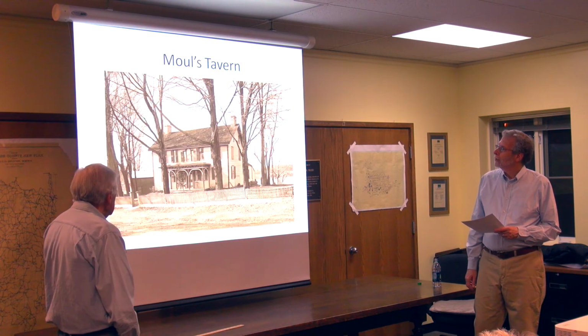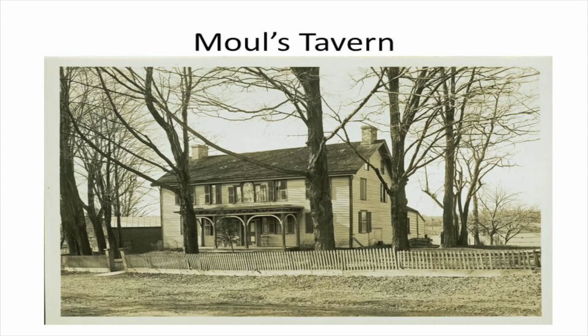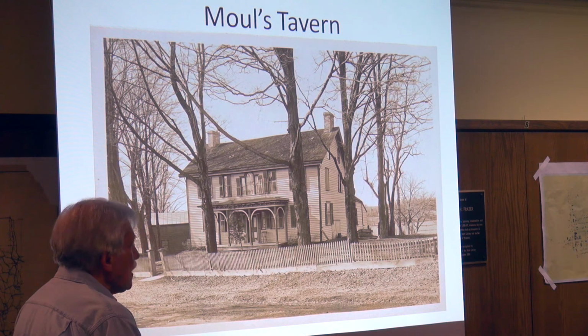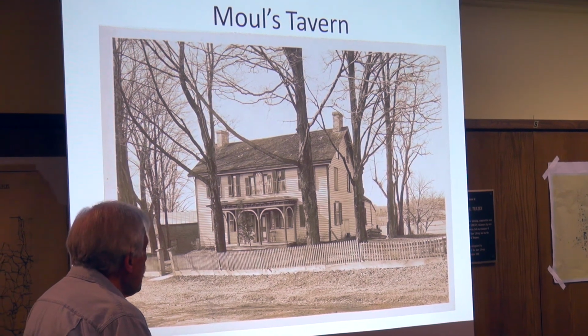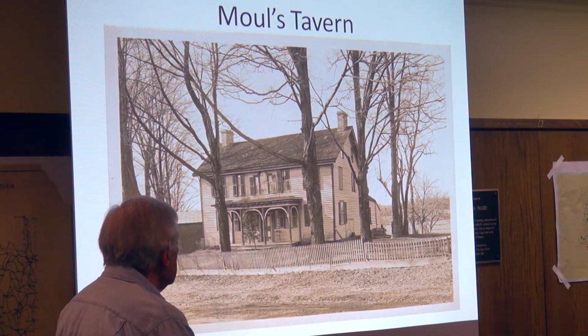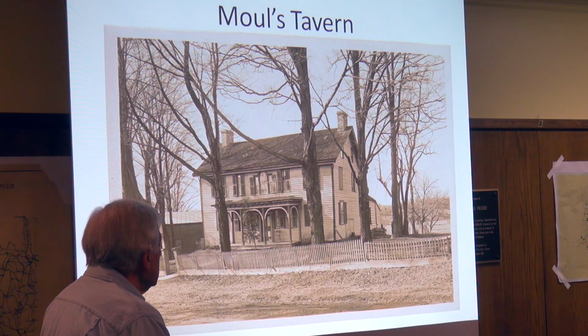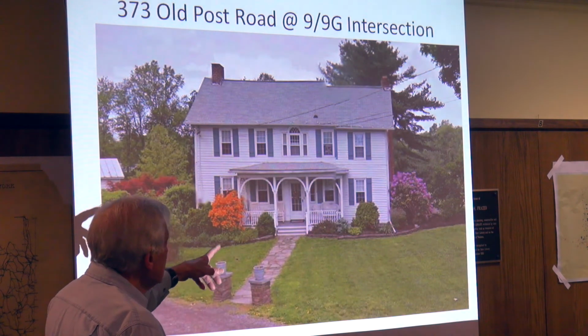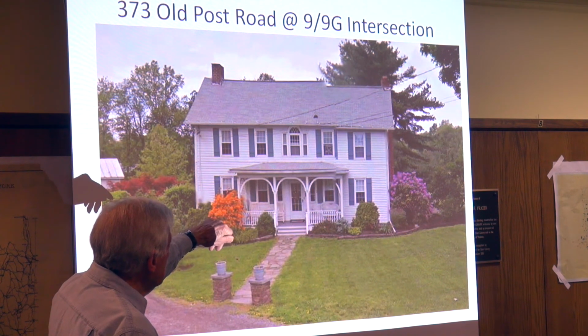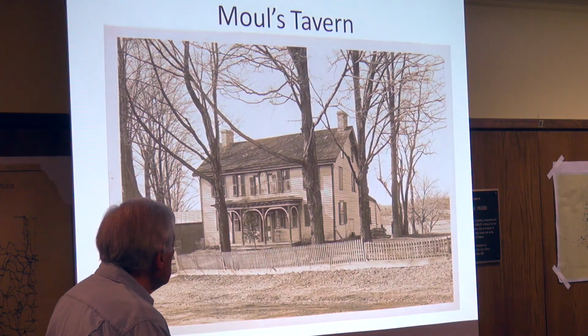Next is Mools Tavern, which is at the intersection of 9 and 9G. It's on a 1798 map, so it was built before that. It was the center of old Rhinebeck because the Palatines were up that way towards the Palatine farmstead. People could eat, drink, and sleep there. Early town meetings were held in the building. It's been called Way's Corner, Pink's Corner, and of course was a stop on the Rhinebeck and Connecticut Railroad. Today, it's still there. Again, it's a five-bay central entrance, and a nice Palladian style window above the entranceway.